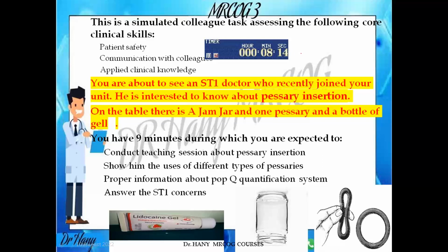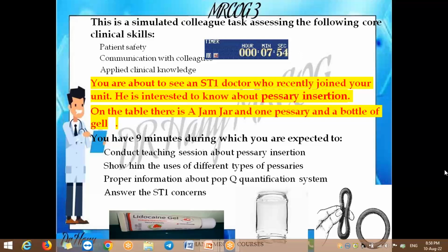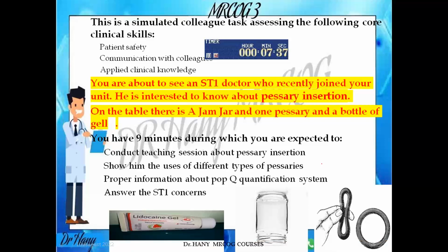Insertion is usually done for women who are waiting for surgery for prolapse, women who are pregnant with prolapse, or women who are not willing for surgery or not fit for surgery. These women will opt for pessary insertion, and this ring pessary can be used in women who are sexually active and who are menstruating. There are some other pessaries called shelf pessaries, which can be used in women who are postmenopausal or not sexually active. Am I clear so far?